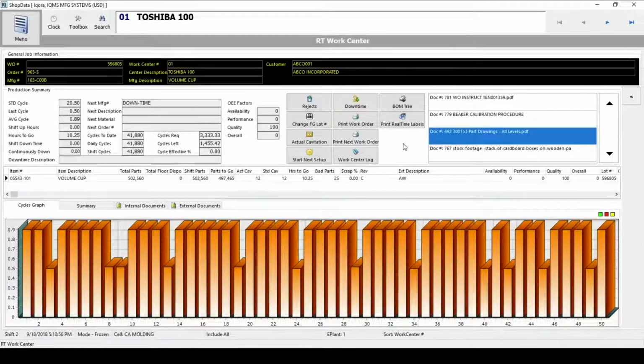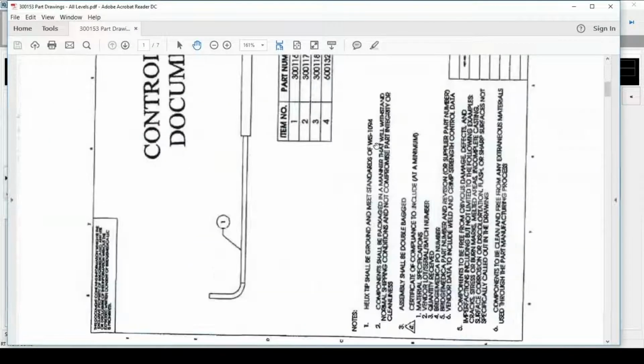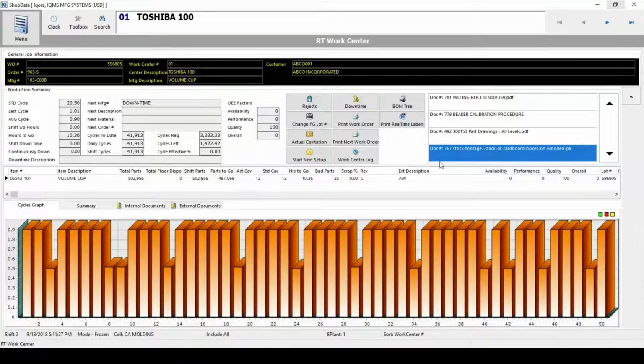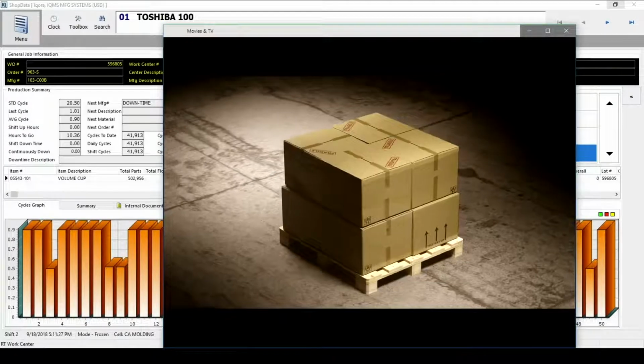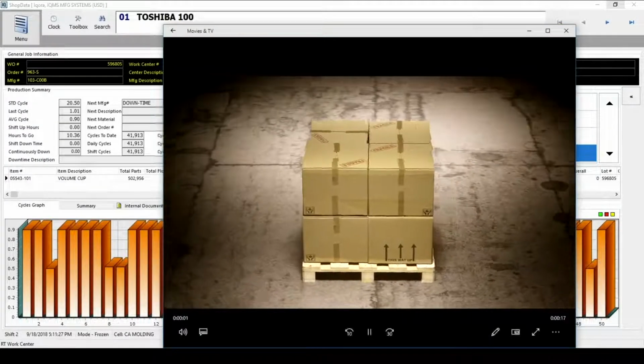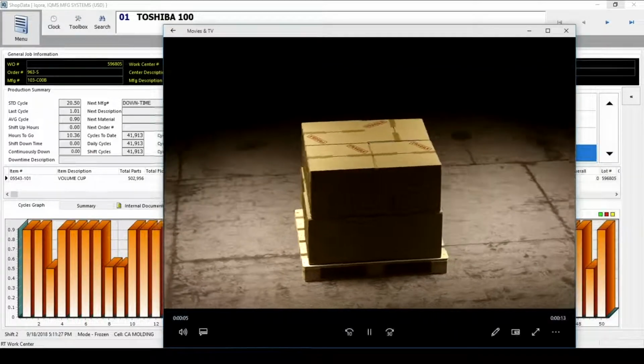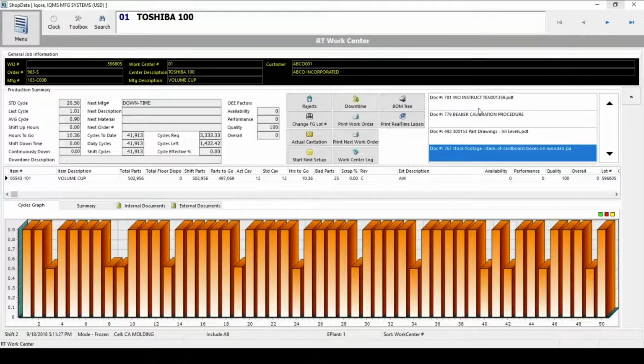The system also allows users to quickly reach vital documentation. They can pull up work instructions and part drawings, quality alerts, any information a user would need as an operator. Even things like videos can be attached, such as this one that shows how boxes should be stacked on a pallet. All these elements are components of the embedded document control system, which gives users control over the documents.